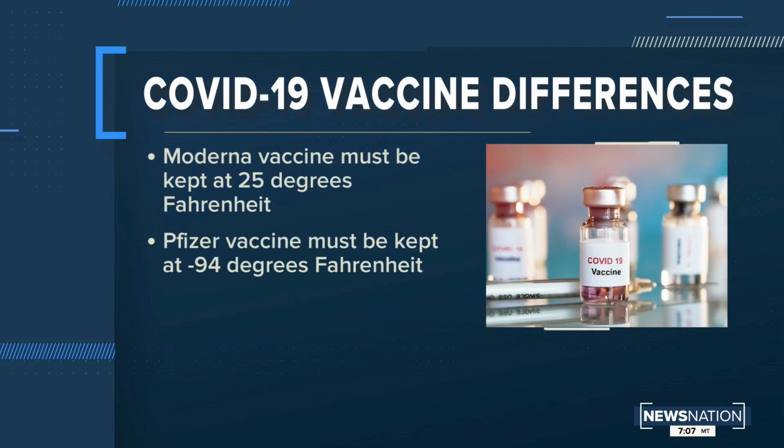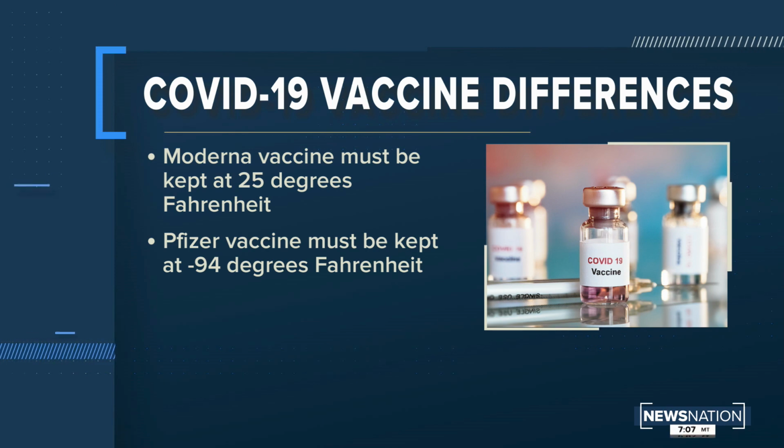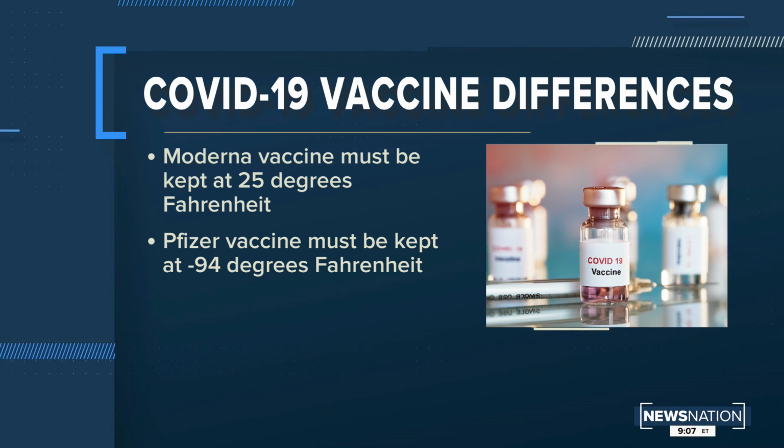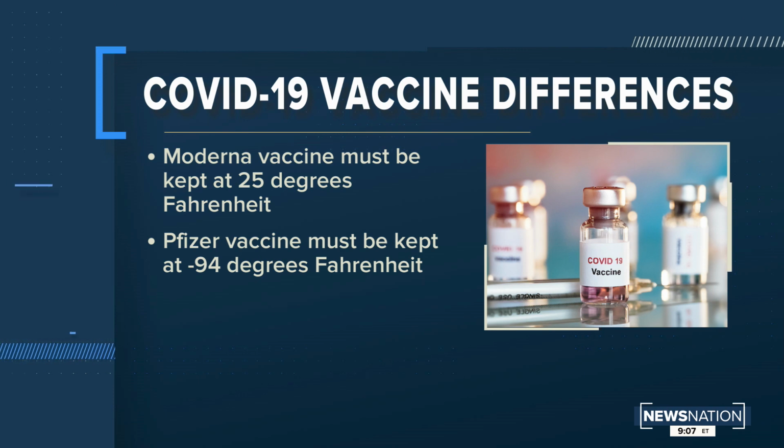Now, one significant difference between the two vaccines, and you heard Brian mention this, is the storage requirement. The Moderna vaccine must be kept in a traditional freezer at about 25 degrees Fahrenheit. The Pfizer vaccine must be kept much, much colder at negative 94 degrees Fahrenheit.